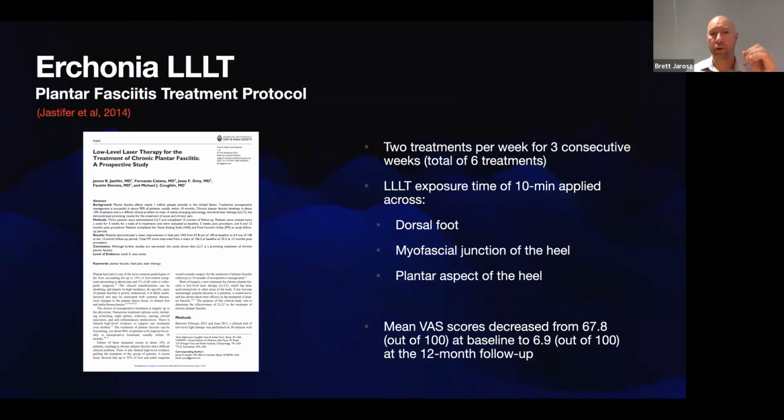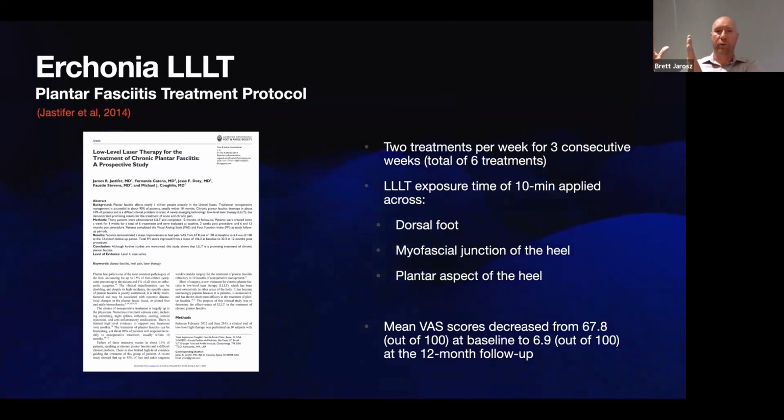The plantar fasciitis treatment protocol, as we can see, 2 treatments per week for 3 consecutive weeks, total of 6 treatments. If I just give you guys a general overview, if someone's coming in with acute pain, you're generally going to want to treat for 6 to 8 treatments, 2 to 3 treatments a week. The research always seems to be 2 treatments per week, but 6 to 8 treatments for acute, 10 to 12 treatments for chronic, as just a general guideline.